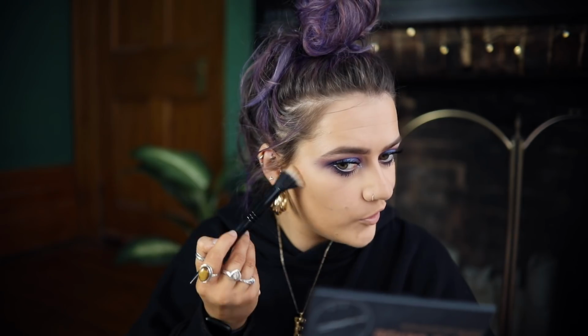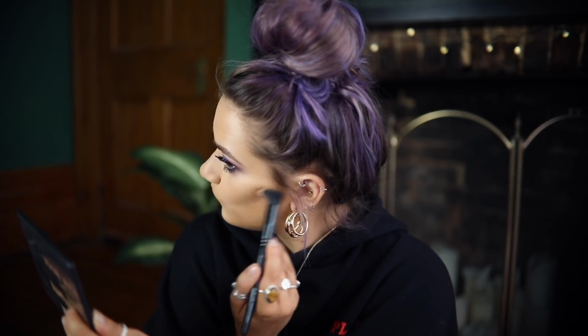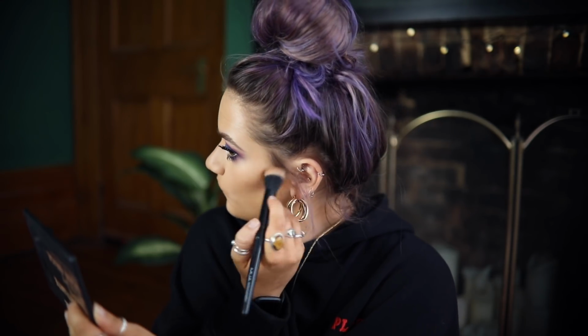I'm going to start with a little bit of a contour. This is from the MAC Sculpt and Shape Contour Palette, light to medium. So I'm going to take the middle shade and I'm just going to deepen up the outer contour a little bit to give me the shape.